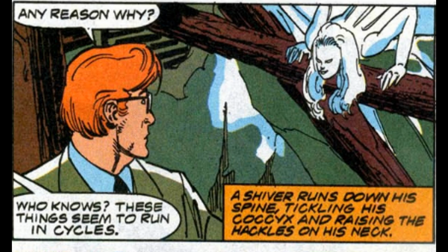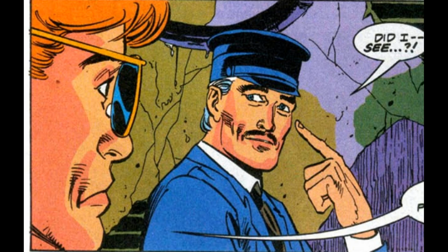A shiver runs down his spine, tickling his coccyx and raising the hackles on his neck. Oh, looks like Matt Murdock is responsible for giving Vapora her name. Don't you see it? It's some type of vaporous thing. A Vapora. And the investigator's like, did I see? Obviously, hearing a blind man ask him if he saw something, taking him a little bit by surprise.